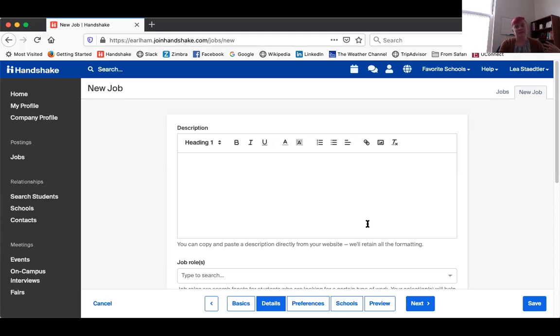What is the expected time commitment? Is this a 10-hour a week position? Is this 5 hours a week? What are you expecting them to commit to this position? Is there any kind of training? For my position, I try to do training before the semester even starts. And so that's something important for the students to know when they apply, that I already need to commit some time to this before the semester even starts. Can I do that? Do I even need to apply to this position if I can't do that?